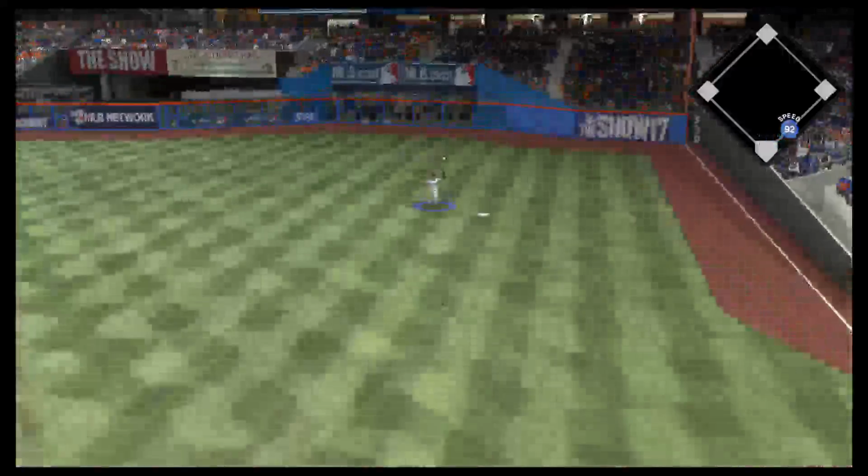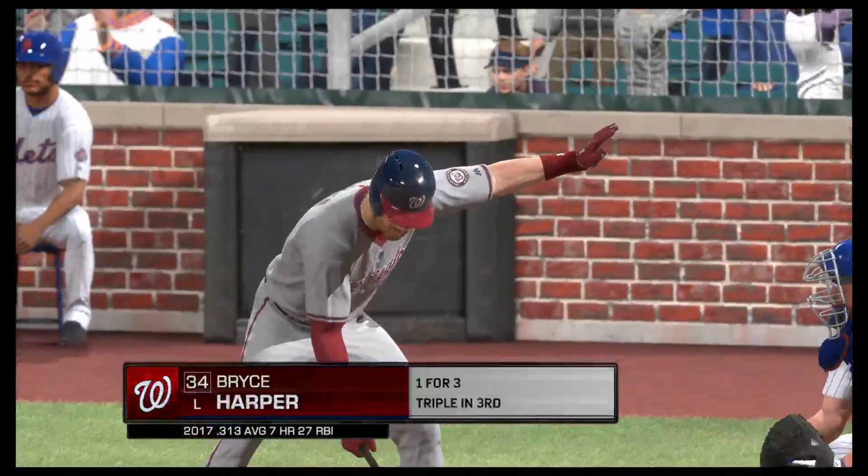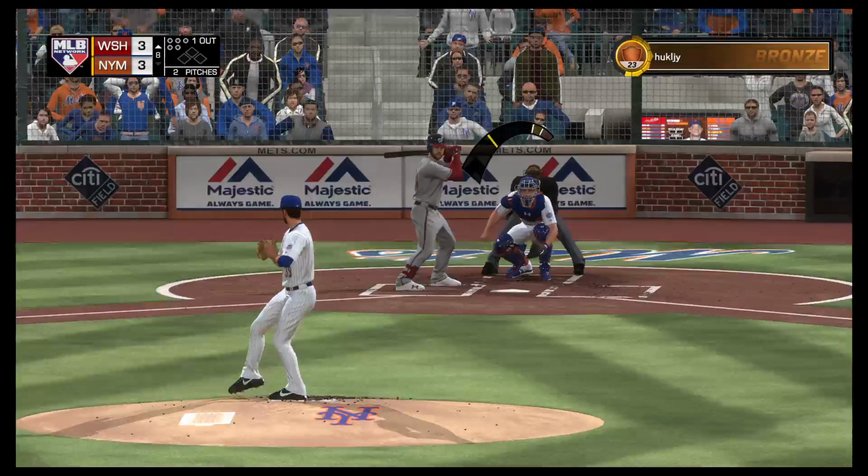Slapped hard the opposite way. But this is right at him in right field as he hardly has to move to take it in for the first down. 34. Stepping into the box, Bryce Harper. It was a flyout for him in his last trip.